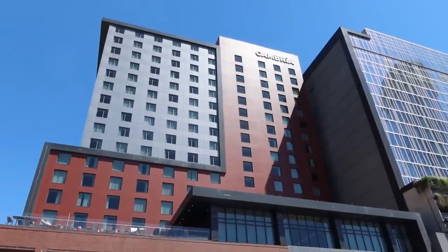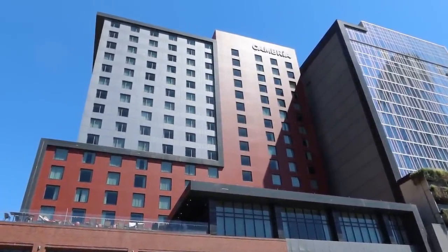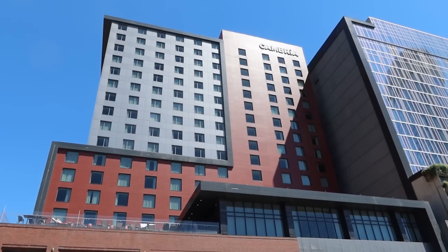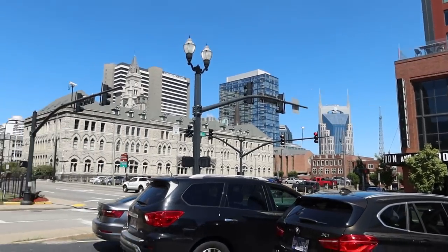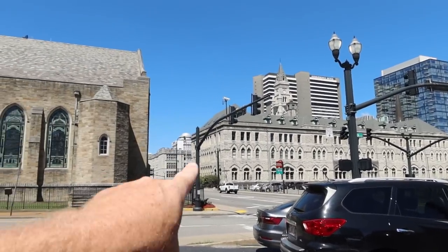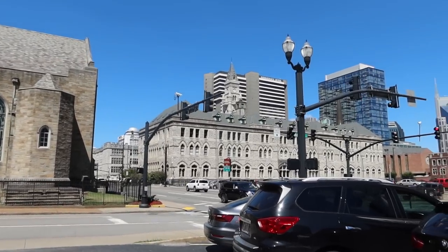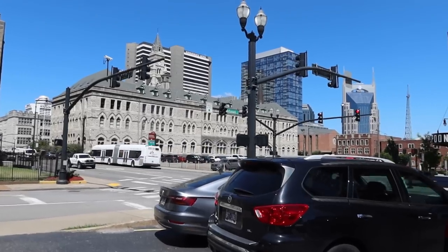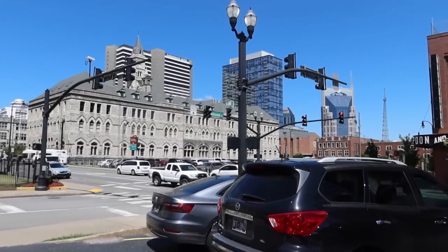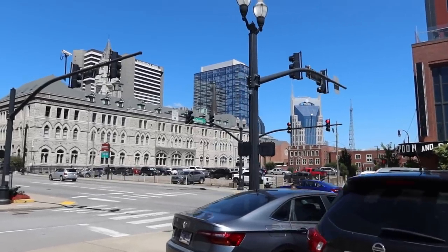All right, we have arrived in Nashville, Tennessee. We are staying at this hotel, Cambria. It is in downtown, and we are one block off Broadway, which is right over there. That is where all the live music is played. The purpose of this video is simply this: if you were to come to Nashville, let's say for a long weekend, could you stay downtown and have a good time?